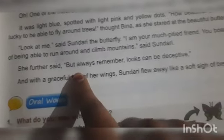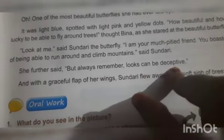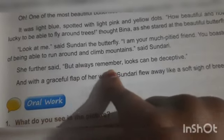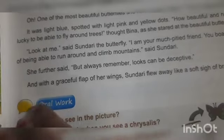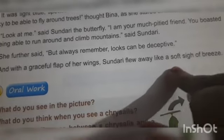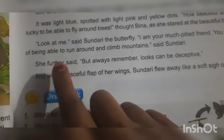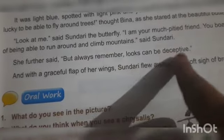She further said, but always remember, looks can be deceptive. And with a graceful flap of her wings, Sundari flew away like a soft sigh of breeze. Now, Sundari taught Beena that always remember, looks are deceptive.